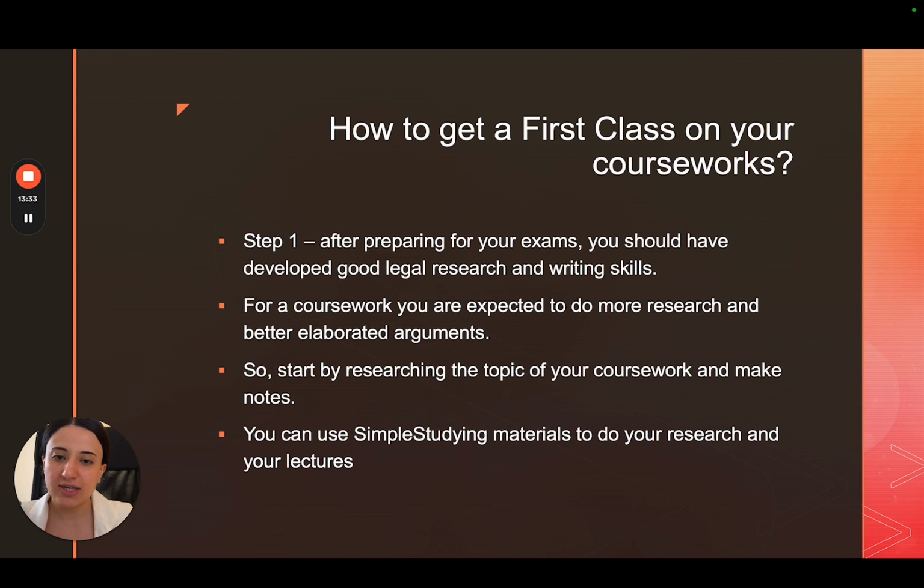Then for a coursework, you're expected to do more research and better elaborated arguments. So you need to do a lot of legal research. Research the topic that the coursework is about, make notes, and make elaborated arguments. You can use simple studying materials and your lectures, and maybe a couple of journal articles, depending on how long the coursework is, what is required. So make sure that you talk to our tutors, because that is the best way to get a first class.